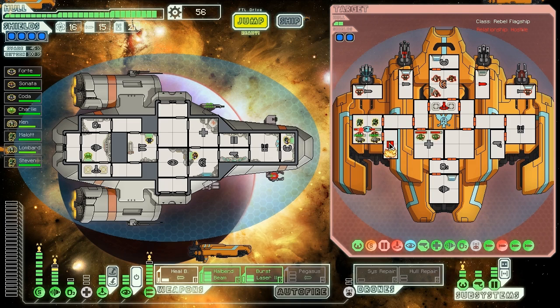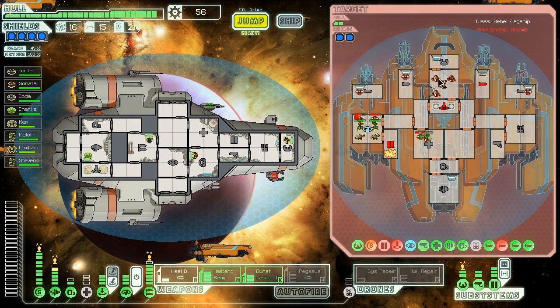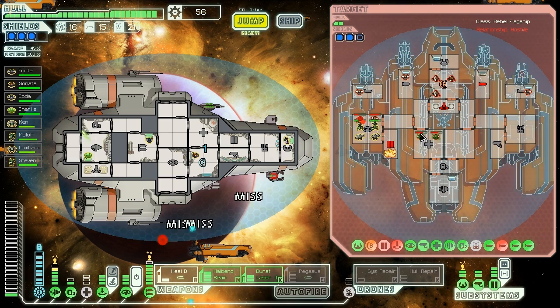Oh, this room's on fire. I should get someone in there to try and repair it shortly. Get all of you in here. People come out of the shield room and get in here. Jeez. Problem is, I'm killing them too fast now. They're cycling back and forth. I want all of them in here. No, this is not good.